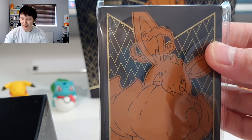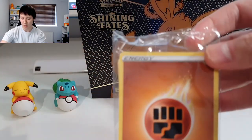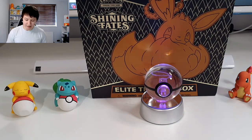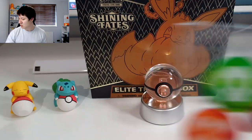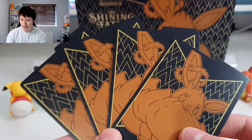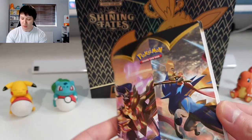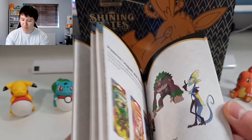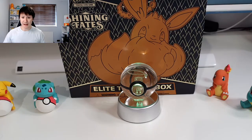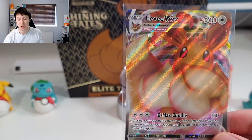Look at that Eevee design right there. We have our energy cards with a fist bump energy on top. Pokemon TCG dice. We have the Pokemon TCG counters right there. We have a few Eevee card dividers right there. Again, love the design. We have the Pokemon trading card game rules book right there. I will probably flick through that at some point in the future. We have the code card for you guys, but be quick about it. And there we have the Eevee VMAX promo card, which comes with the Elite Trainer Box.